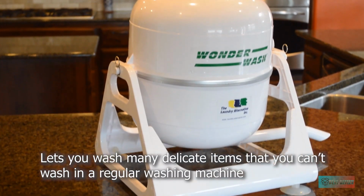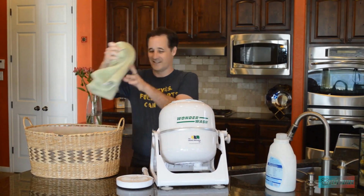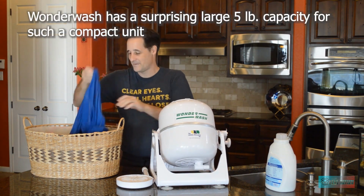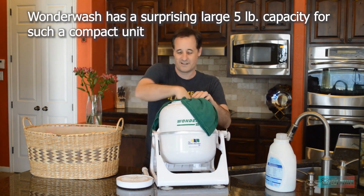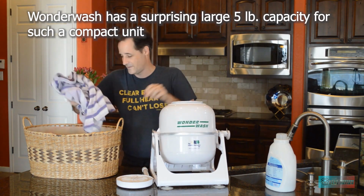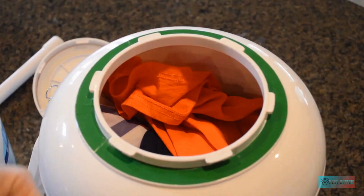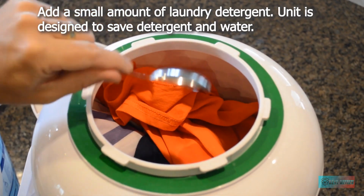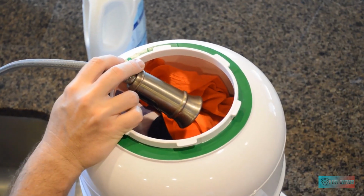The Laundry Alternative Wonderwash portable washing machine is designed to handle 5 pounds of laundry at a time. Think 10 t-shirts, a few pairs of leggings, or a bath towel. And while that may seem like laundry will take longer, the machine can thoroughly clean most items in less than 2 minutes. Fuller loads or heavier items, like a pair of jeans or a sweatshirt, may take a little longer.